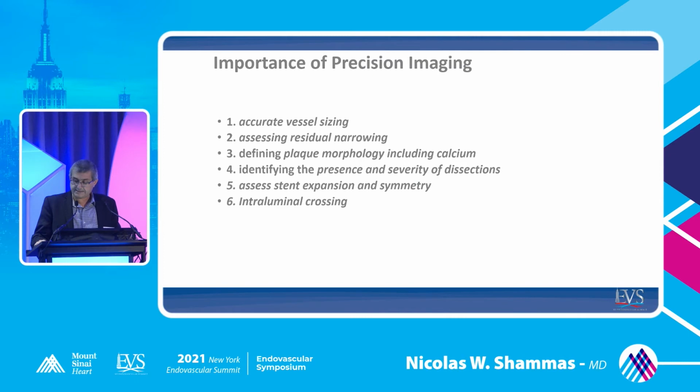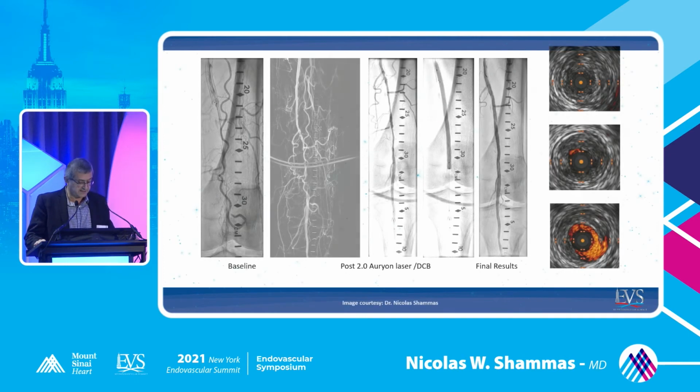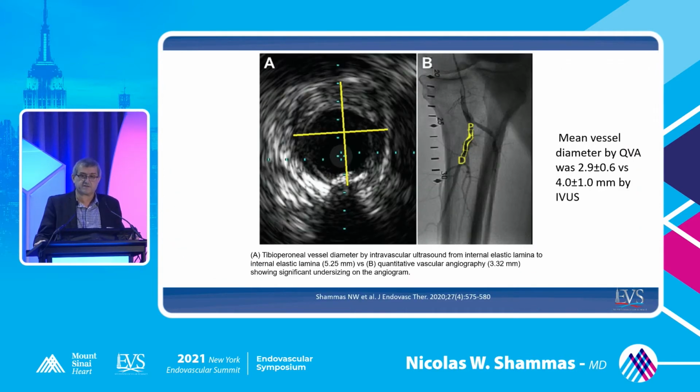So if you look at an example, for instance, here for a CTO crossed, and this is not tibial, this is femoral, but I'm going to show you similar things in the infrapopliteal territory. You can look after laser and balloon angioplasty, beautiful results on the angiogram. If you look at the IVUS, you can see the amount of residual narrowing that is left behind, a tremendous amount of residual narrowing. And the question is, how does that impact your results down the road? Beautiful acute results, still a lot of things left behind.